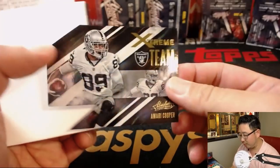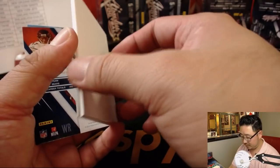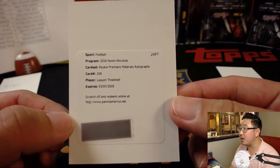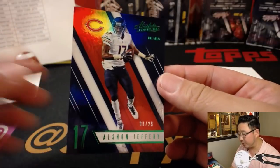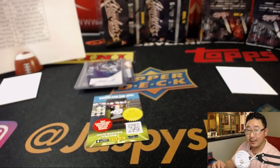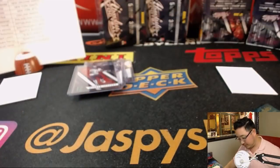More Amari Cooper right here, Extreme Team. And a redemption, Laquon Treadwell. Rookie Premier Materials Autograph, Laquon Treadwell for the Vikings. Nice. And there's Bears edition of Alshon Jeffrey out of 25. He's an Eagle now, not playing tonight. But thanks, Alshon Jeffrey. You're welcome. You know what you did. Super Bowl. Prop bet.